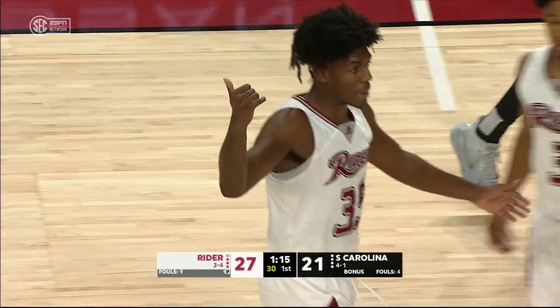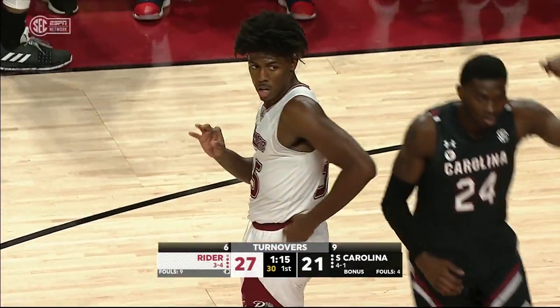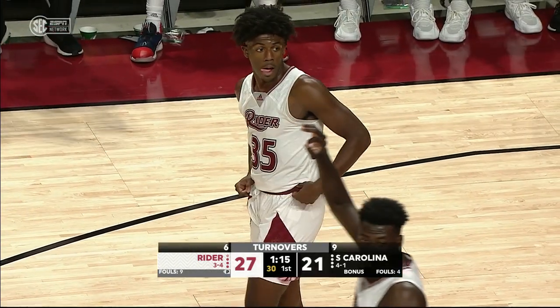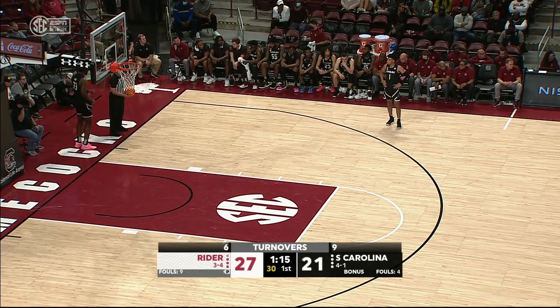Ogemuno Johnson lost the handle, so a turnover for Rider, their 6th. Somebody also needs to put Keyshawn Bryant's name in the hat for the NCAA College Slam Dunk Contest. He's a highlight reel dunker. Should he get the opportunity? Give it to him. I'm sure he'd love one in his first game back this season for South Carolina.